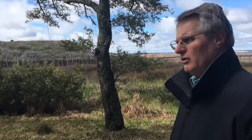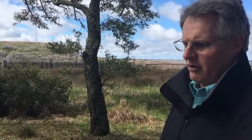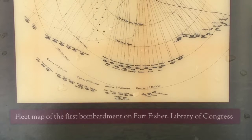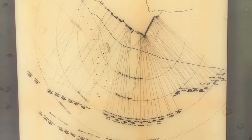But if you wonder what 20,000 shells is like, at the height of the firing during the battles, they would come in at 115 shells a minute. So, that's a lot. These shells were being fired from the 600 cannon of blockading ships out there in the ocean.